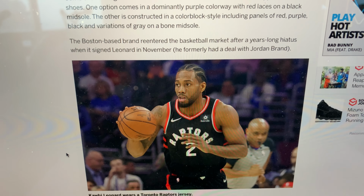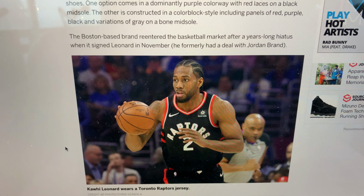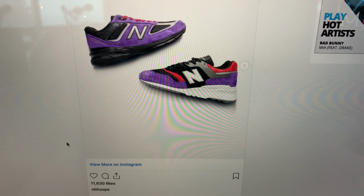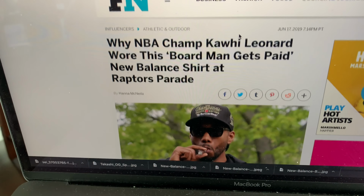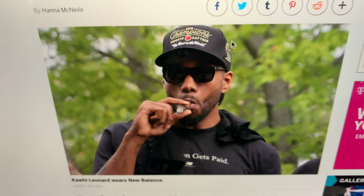The Boston-based brand re-entered the basketball market after a years-long hiatus when it signed Leonard, who was formerly with Jordan. And, oh wow, more breaking news. This is hilarious. I had no idea New Balance ran with this to brand that. Dude, this is a match made in heaven. Let me tell you. I mean, this is fantastic.